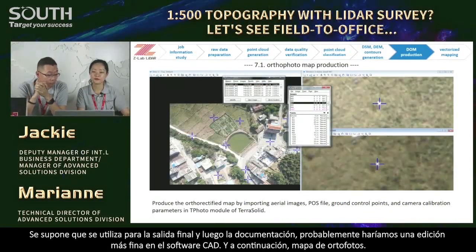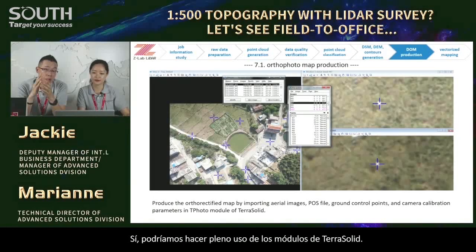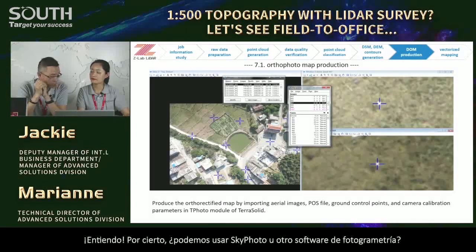And next, orthophoto map. Sky Photo in TerraSolid. Yes, we could make full use of all modules in TerraSolid. It's a very powerful software kit for point cloud applications. You know, some feature points in the point cloud will serve as tie points in photogrammetry, and it saves our efforts in GCP matching.